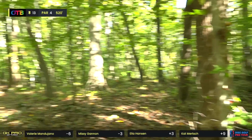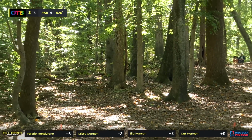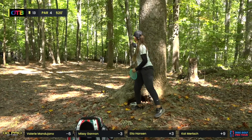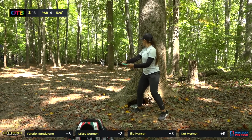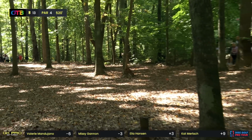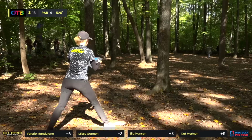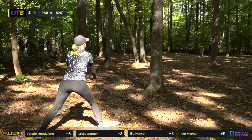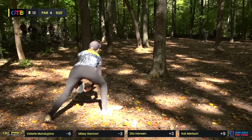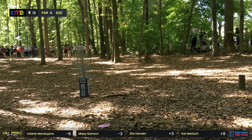Ella with another tough scramble shot here. Looks like she's in circle 2, I think, just inside. Valerie's third. Another tree in the backswing. Doesn't matter. Oh, did it get to her? That shot wasn't quite perfect. But we know she can putt better than almost anybody. Yeah. She's there at 25 feet. Missy with a long look. Looks like she's lining it up. Just a bit short, but an easy par for Missy.